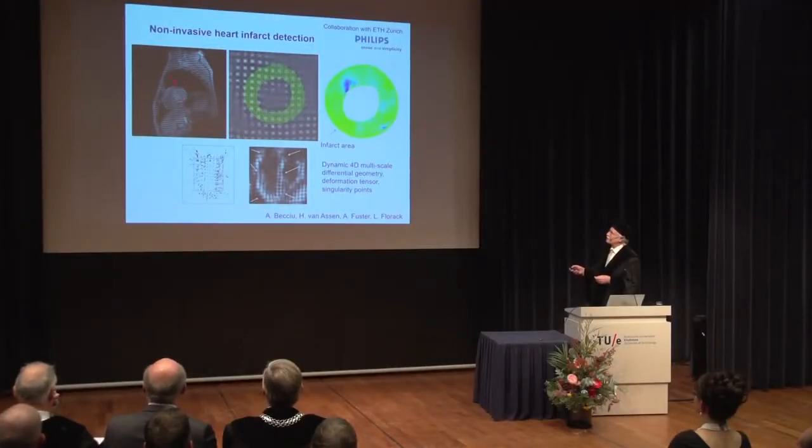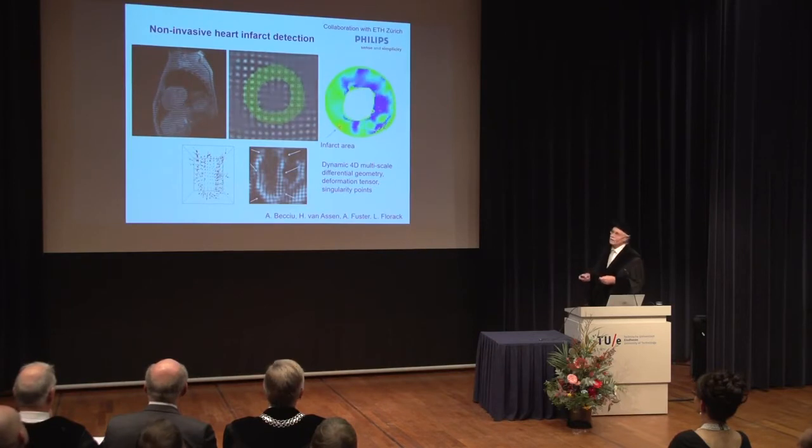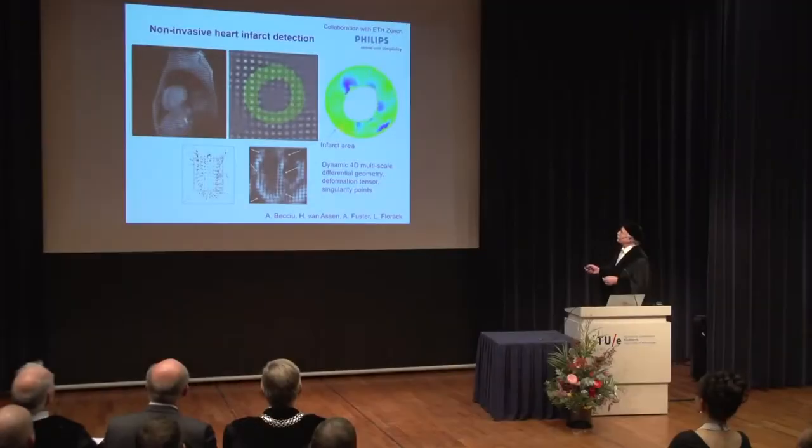And you make a sinusoidal excitation field in the vertical direction. We later do it in the horizontal direction and in the depth direction. And then we could find the deformation tensor. So it was very basic biomechanics. And if you depict all kinds of properties of the deformation tensor, you see that we have here the area where the infarct area is, but without radiation, without contrast media, completely non-invasive.